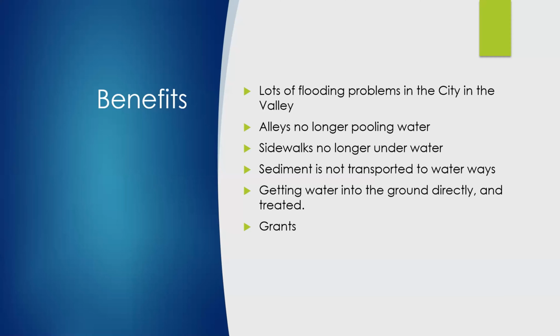Alleys no longer pool with water. We've been replacing with pervious alleys recently. We don't have good robust storm systems through the alley, so when we can replace with pervious pavement, we do. The sidewalks, like I said, are no longer underwater, and sediment transport to waterways, since it goes directly into the ground and we can clean it out of the permeable pavement, we don't get the transport.